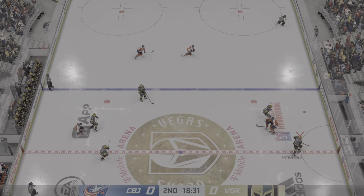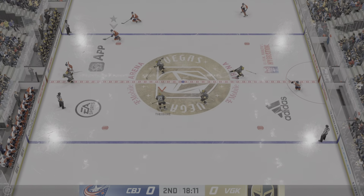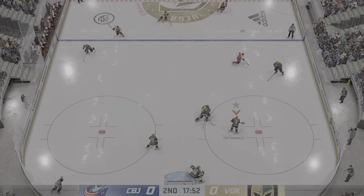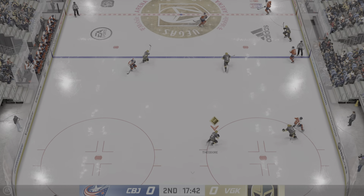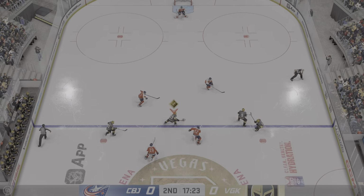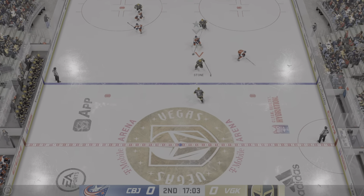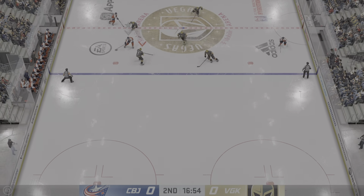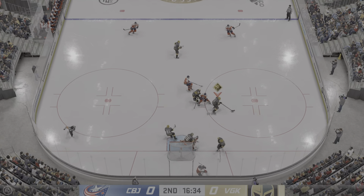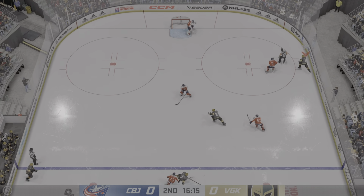Slides it to Bemstrom. Columbus moves ahead with the puck. Quick pass across to Gaudreau. Vegas has it. Quick feed to Theodore. Vegas has it in the defensive end. Here's a short pass to Eichel. Right through center and into the offensive zone. Maintains possession. What a steal in his own end. The Golden Knights carry it along the wall.